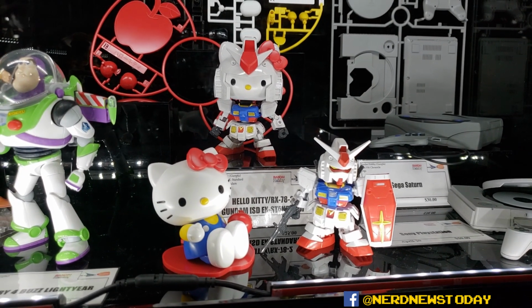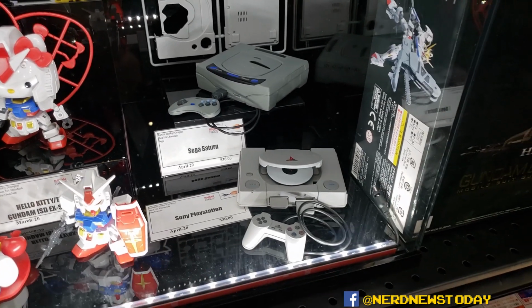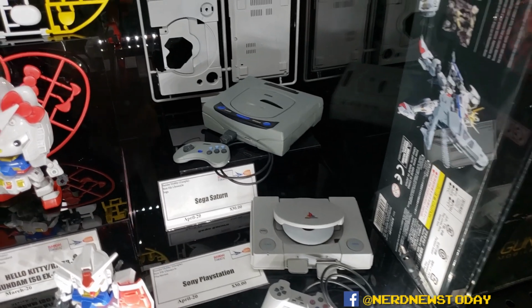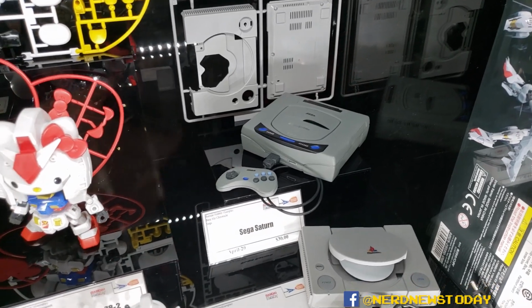And if you look over to your right, you can see that we have some classic retro consoles. These model kits do not play any games of any kind. All the fun is in building them, but they look amazing. And we're expecting those in April.